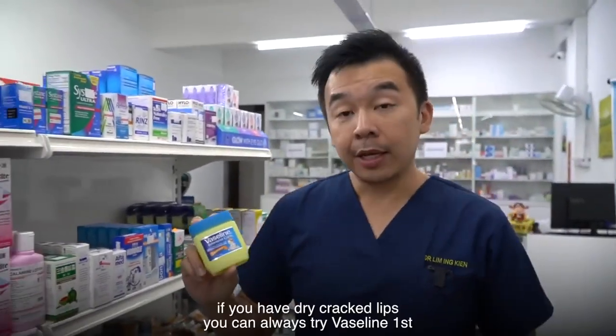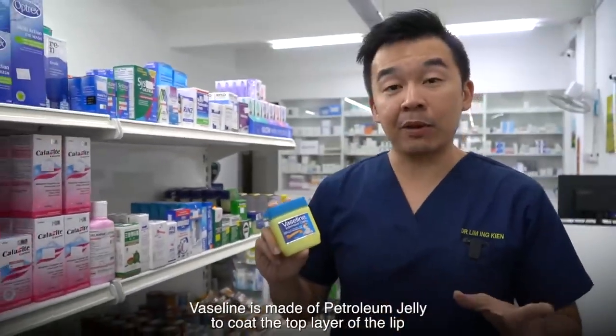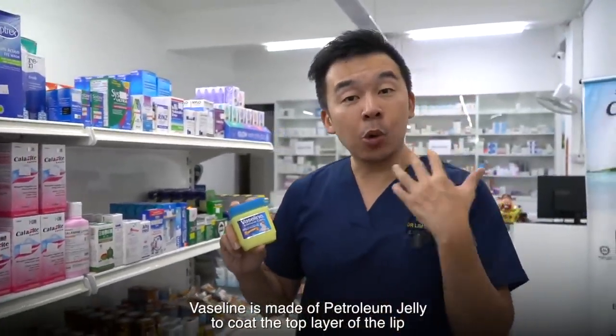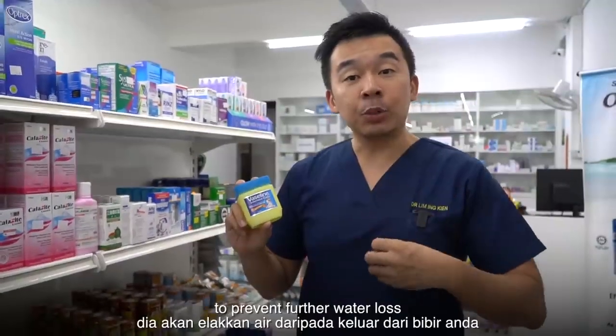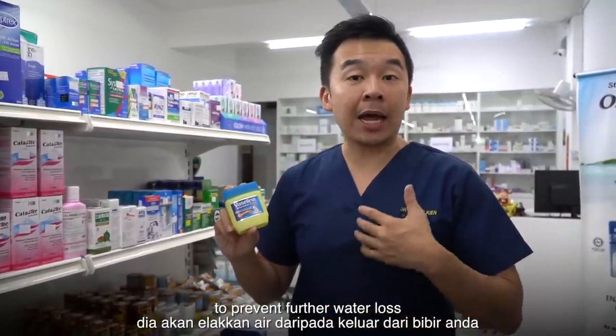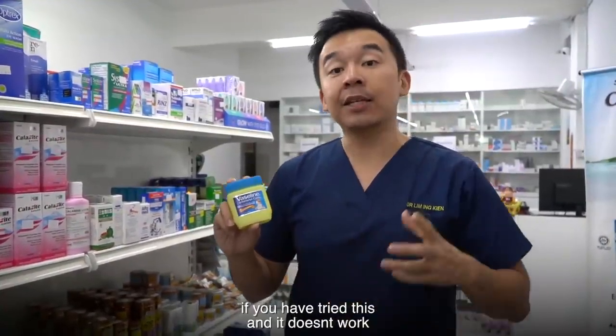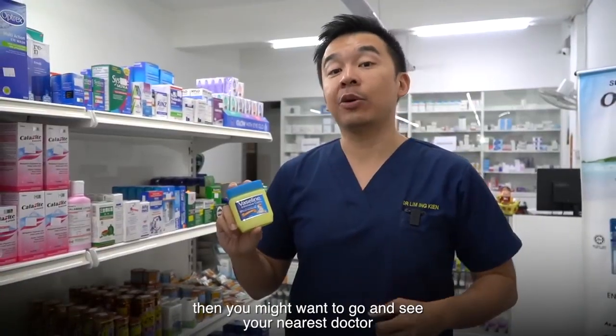Now if you have dry, cracked lips, you can always try Vaseline first. Now Vaseline is made of petroleum jelly to coat the top layer of the lip to prevent further water loss. Right? Dia akan elakkan air daripada keluar daripada bibir anda. Now, if you have tried this and it doesn't work, then you might want to go and see your nearest doctor.